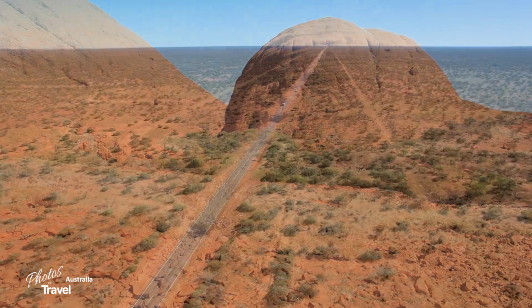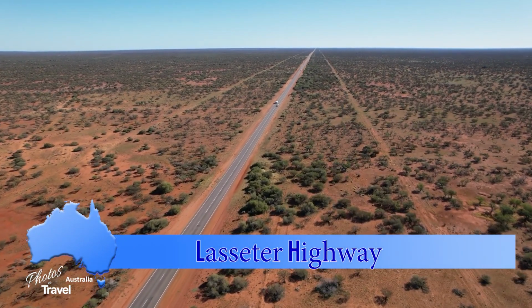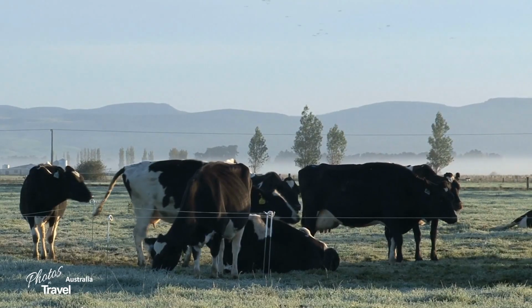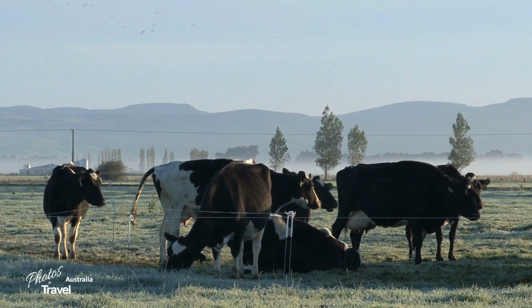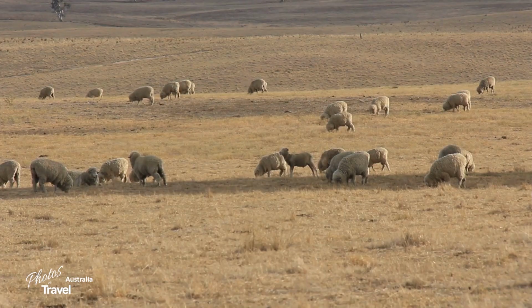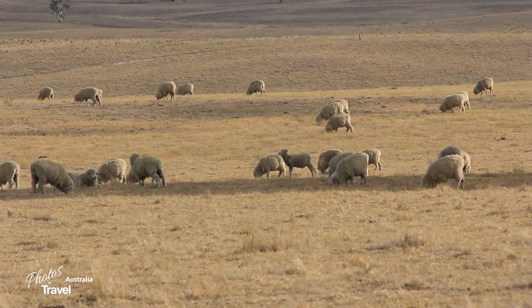The 235 kilometer or 150 mile Lassiter Highway is the main road in the area and is traveled regularly. Stations or ranches border the highway and are home to cattle and ranchers alike. An average station can consist of thousands of acres of land and is usually left unattended by its owners.